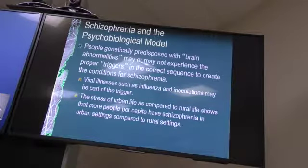Viral illnesses such as influenza and inoculations may be part of the trigger. The stress of urban life as compared to rural life shows that more people per capita have schizophrenia in urban settings compared to rural settings. And if you've ever been around urban people, they're always in a hurry. They seem to be on speed all the time. They act psychotic. So you guys are lucky that you live in this rural area because you're more normal than people that live in those crazy high-rises in Chicago and Los Angeles.